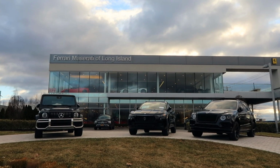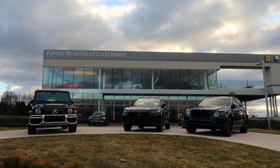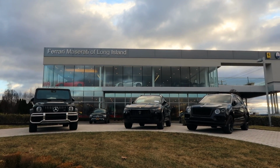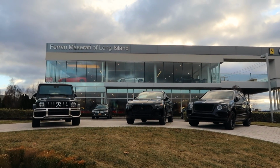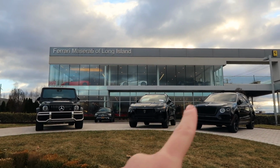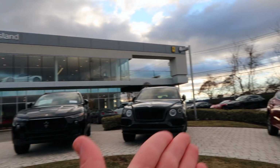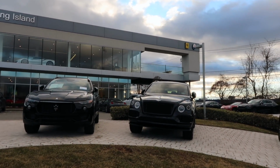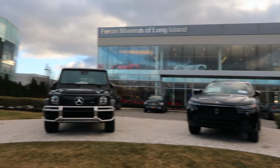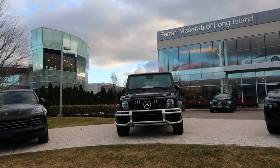Today I'm back at Ferrari Maserati of Long Island to check out their inventory, and what better cars to start with than the cars parked right in front of the building, most specifically the AMG G63 and the Bentley Bentayga V8. Considering these two cars are competitors in the luxury car market, I want to know which one you guys prefer, but let's first go over each car individually.